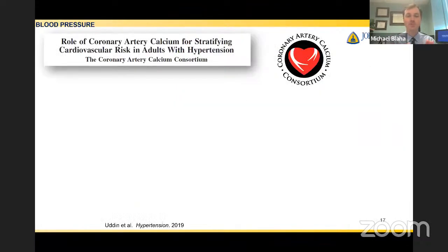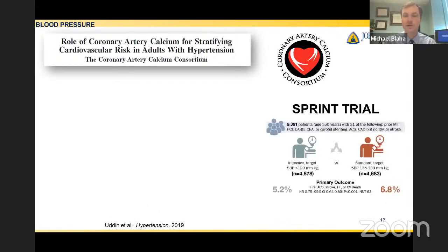Okay, that's aspirin. What about blood pressure? I'm going to show data from the Calcium Consortium here. But this is driven by the idea that in the SPRINT trial, we know that high-risk patients receive a benefit from intensive blood pressure control, right? If you're randomized to a blood pressure control more like 120 versus more like 130, there's a cardiovascular outcome benefit with tight blood pressure control.